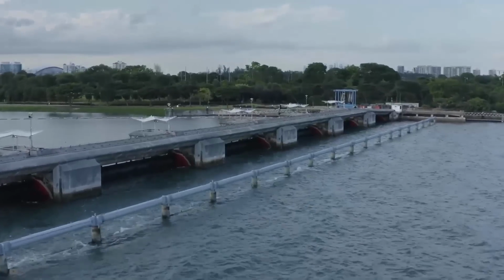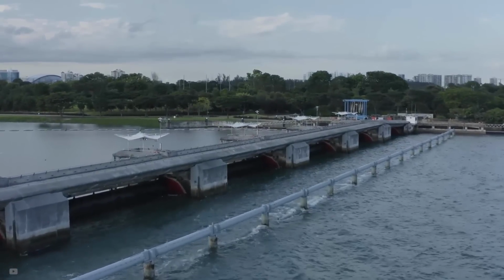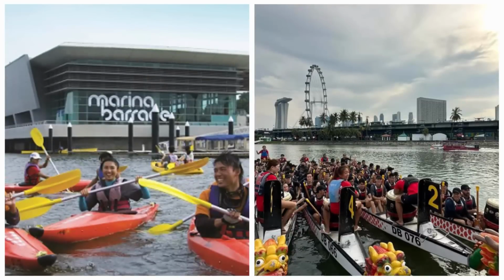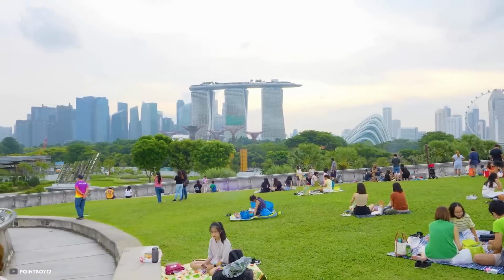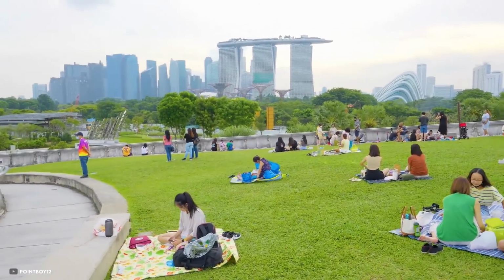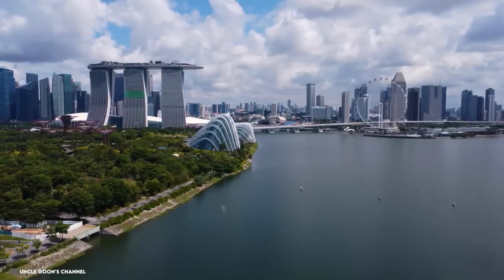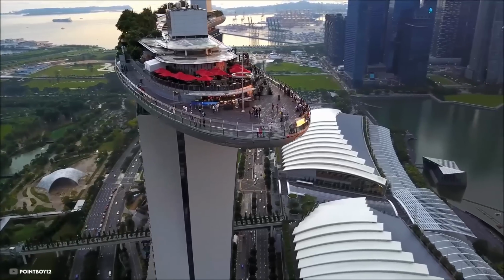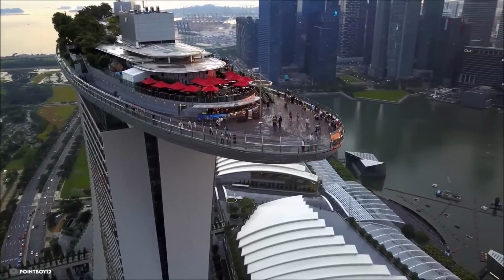The Marina Barrage has also become a key part of Singapore's urban landscape. The Marina Reservoir has promoted water sports like kayaking and dragon boating, encouraging an active, healthy lifestyle for residents and visitors. As both a crucial infrastructure project and a recreational hub, the Marina Barrage exemplifies Singapore's commitment to sustainable urban living.